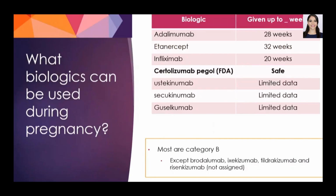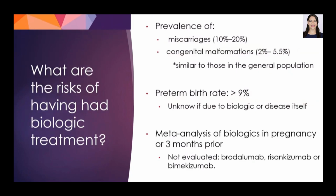What biologics can we use? Well, the FDA-cleared biologic is certolizumab, which is safe, and we can continue adalimumab up to week 28, etanercept up to 32 weeks, and infliximab up to week 20. Most biologics are category B, but there are some biologics that we don't have any data on, and therefore they're not assigned, just like the ones that I show on the bottom: brodalumab, ixekizumab, tildrakizumab, and risankizumab.